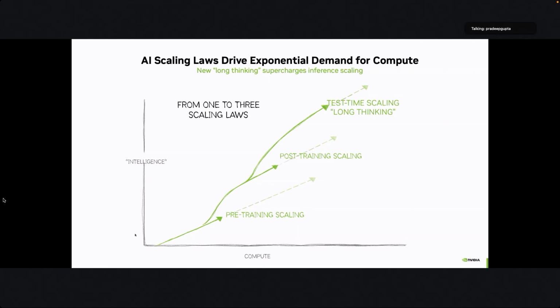But when you're running these models, and you might have heard recently about DeepSeek, which is all about the reasoning model, when you're solving one specific problem, you think about how to approach that problem. You think in multiple steps, you reason about it, and that's how you get the response. And with post-training and test time scaling, your compute requirements will go higher and higher, right?